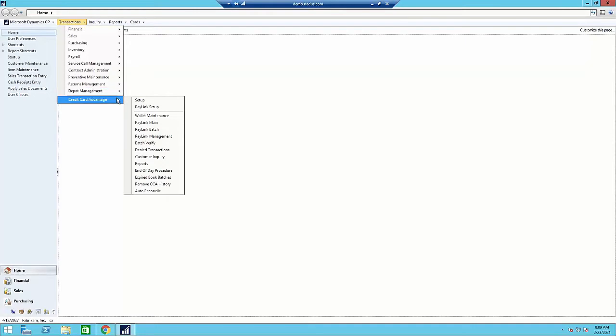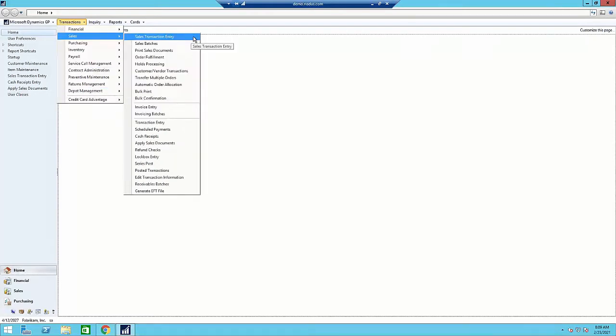Credit Card Advantage, as I mentioned, allows you to process and manage payments within GP. The way it works is that it integrates with all the receivables areas of GP, such as sales transaction entry, invoice entry, or even cash receipts. What that means is, no matter what type of business you're in, no matter what phase of your sales cycle you take payments, whether at the time of taking an order in a pre-authorization form, or 30 or 40 days later on payment terms, or even if you take deposits before an order or invoice is created, Credit Card Advantage is robust enough to fit.